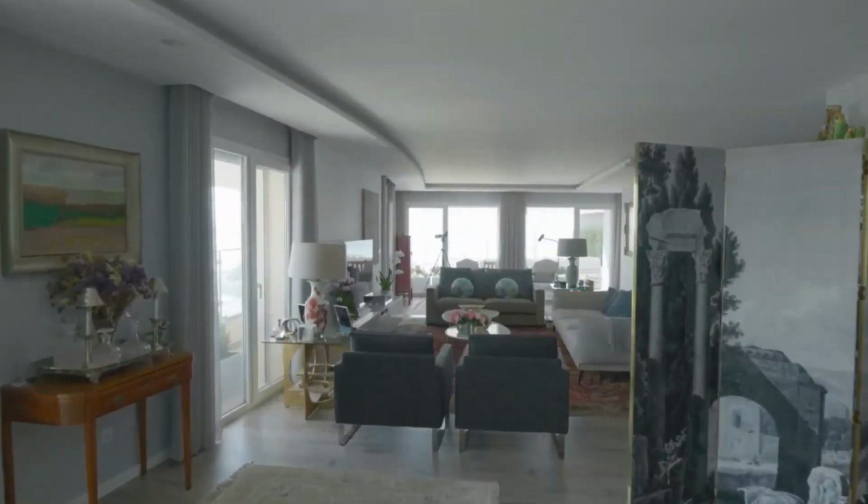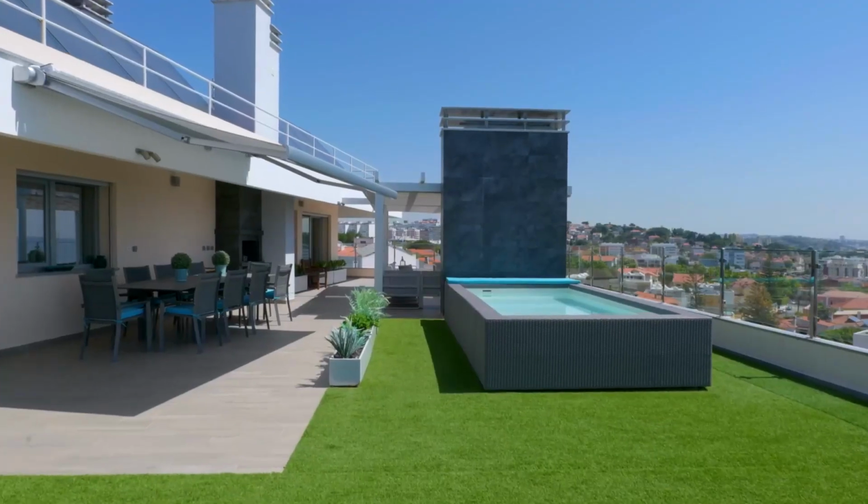In regards to the indoor area, you have a very spacious indoor area. There you have an open living room and dining room area, which gives you a great flow. You get a lot of light due to the floor to ceiling windows covering the apartment as well. Obviously, this apartment is built for privacy, but as you can imagine, it's amazing for entertaining as well.